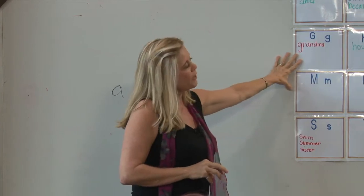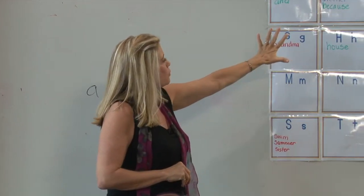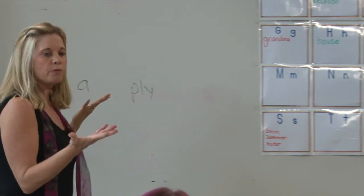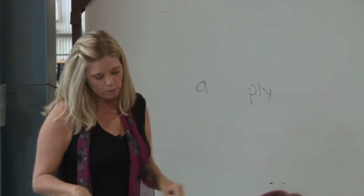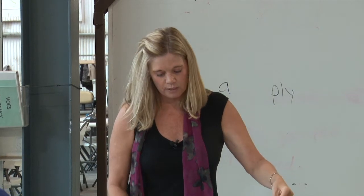Another way is to have an alphabet chart or a word wall. And if you've been studying something like maybe the word grandma or jump, you can say, hey, it's on the word wall. Remember we wrote that on the word wall last week? See if you can find it. It starts with a J, something like that, so that you're making them responsible. I think I skipped that step.